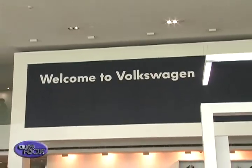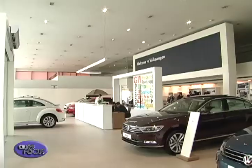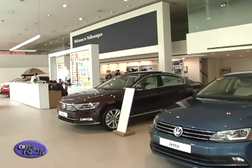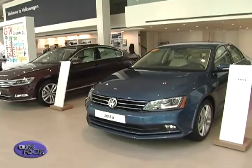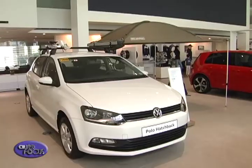Yeah, the sales performance in the first half was very good actually. Compared to the last half of the year in 2016, we got a 130% increase. That's quite nice, and we are looking forward to double the numbers which we had last year. The most successful models are the Jetta and the Golf GTS, and then followed by the Polo. Because we think these both are cars which match perfectly the Philippine customer.